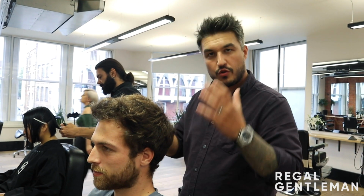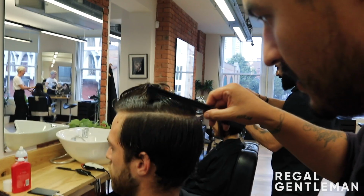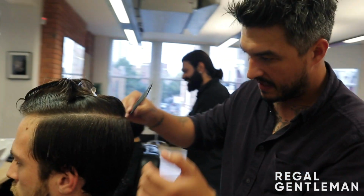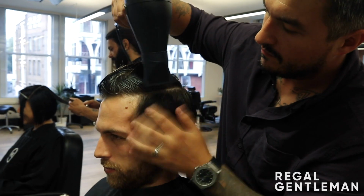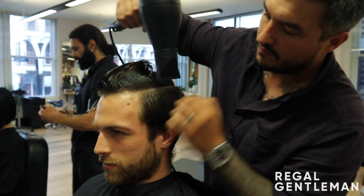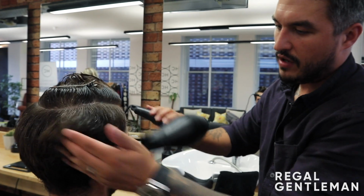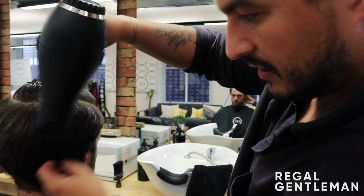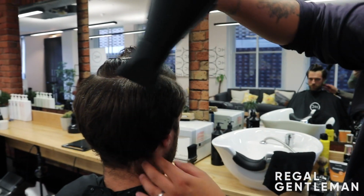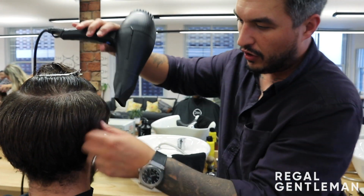So we'll give it a wash, we'll give it a condition, and then we'll talk through length and everything on top as well when we get to it. So I'm going to dry off the back and sides now, and again, like we discussed with Mark, he's happy with the number 4, so I'll stick with the number 4. So I'm just drying this off. I'm just having a little look how it falls as well. You can see his neck's quite curly down the bottom, so that'll be a nice low taper. Just tidy it all up.